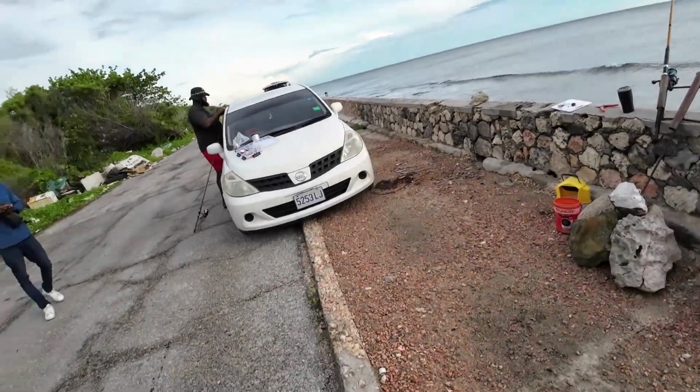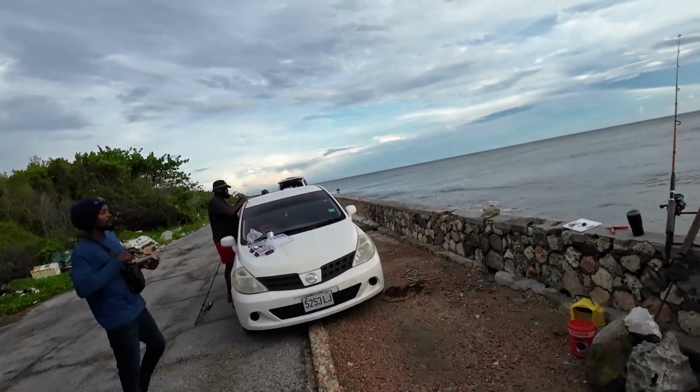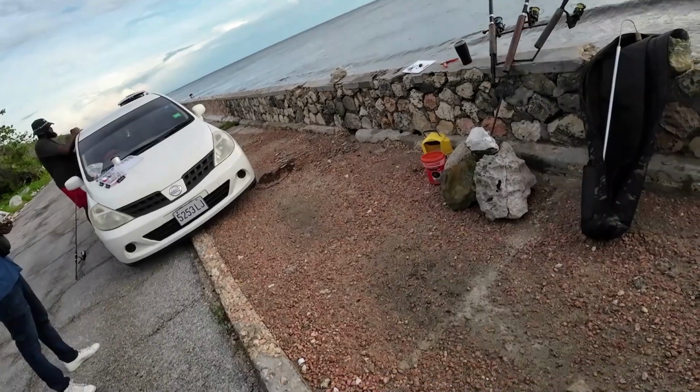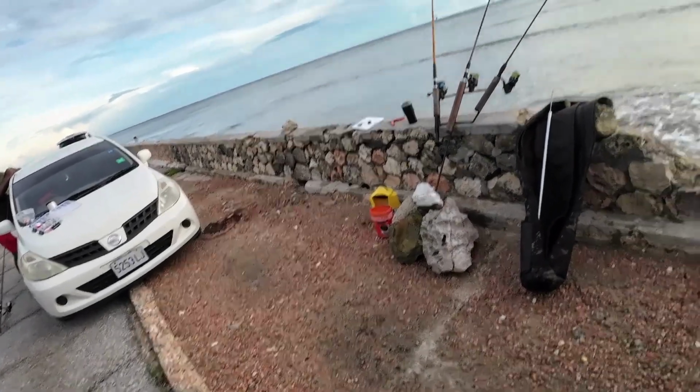So, you see the shrimp heads where you saw me throw out there? Keep them in place. Make them move and run off, because they know there is food about. So they say, we've got food in the water here, man.